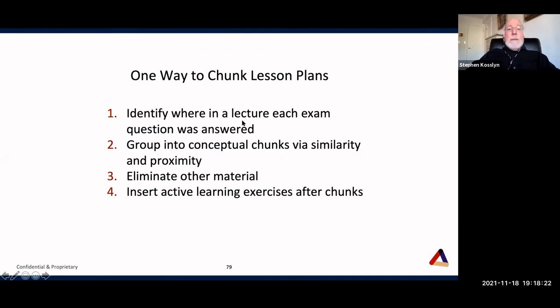So if you want to use active learning, you've already got a lecture, you've got to figure out where you can put the active learning, where you can put a debate, problem solving, role playing, any of these kinds of things that get people to process deeply. One way you can do that is to identify where in a lecture each exam question was answered. Let's say we're just going to use exams to assess them. Look back in your lectures and identify where an exam question was answered.